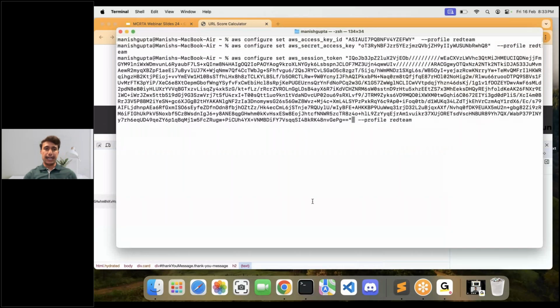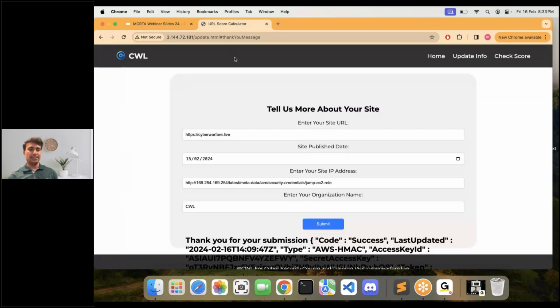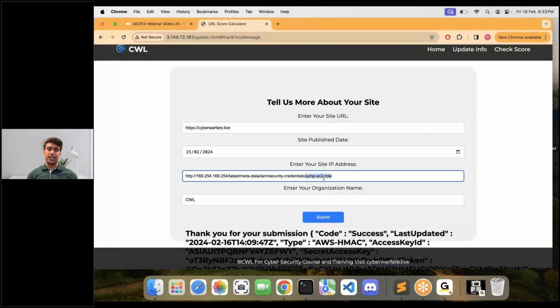So what I did, basically, as pen testers or red teamers, we identified this application which is running there. We identified there is an SSRF vulnerability. What we are going to do here is retrieve the credentials which belong to this particular role, and this is the role which is attached to the VM where our application is running.